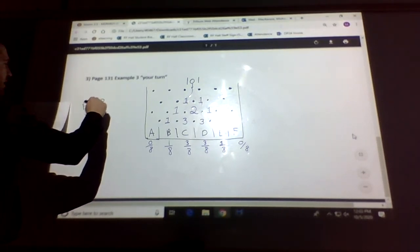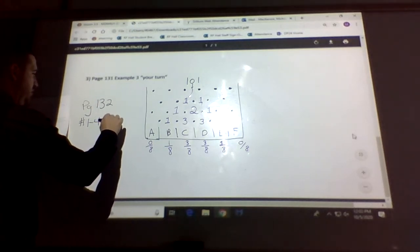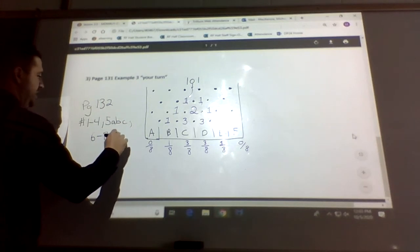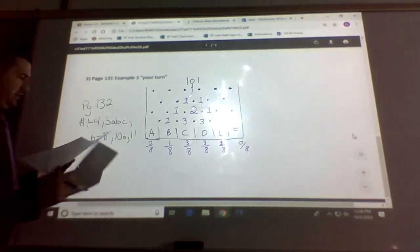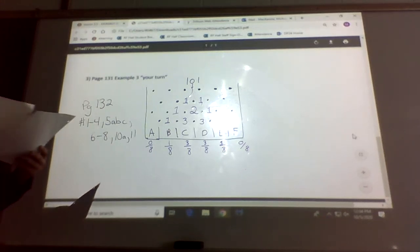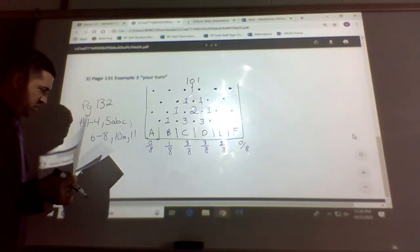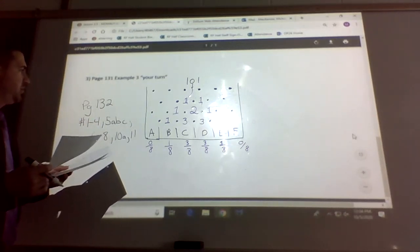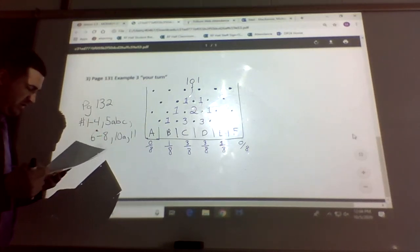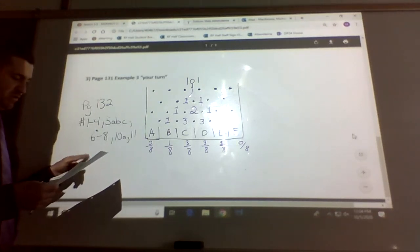All right, so homework then is page 132, numbers 1 to 4, 5 A, B, C, 6 to 8, 10 A, and 11. I put something in the star on 5B, not too sure why. Number 6, there is another answer in the back now. I think I put the corrections. So just double check number 6. It's actually a very difficult question, number 6.